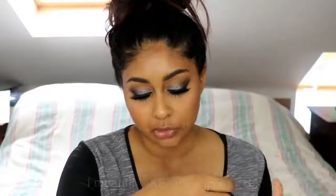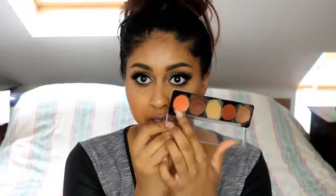Another product that I really recommend for colour correcting, or for any woman that has darker skin, is this palette by Makeup Revolution. This is the 5 Camouflage Cream palette in the shade number 4, I believe. I like to use this sometimes for concealer, but you get contouring shades and then a nice corrector shade. I really like this because it sits nicely on the skin. And the contour shades are really good for deeper skin tones as well, which is really nice.